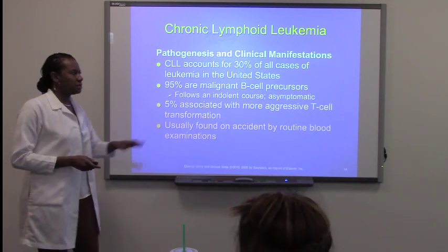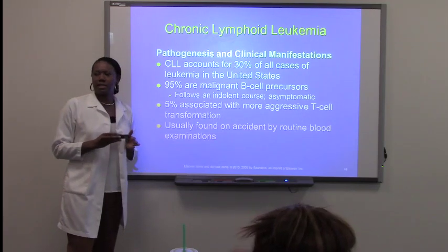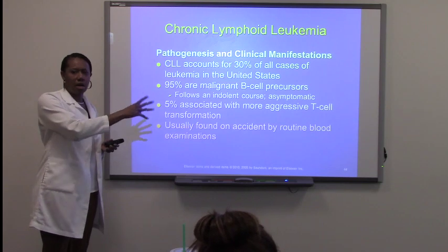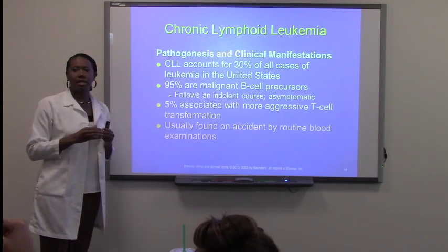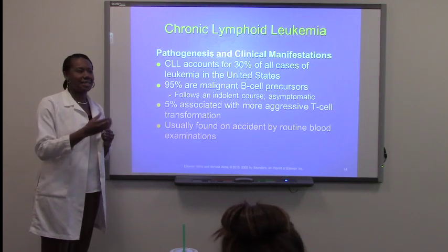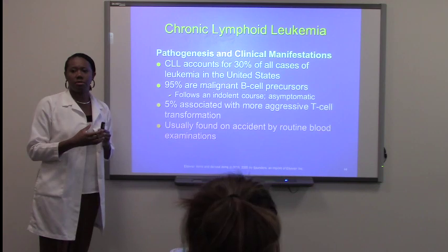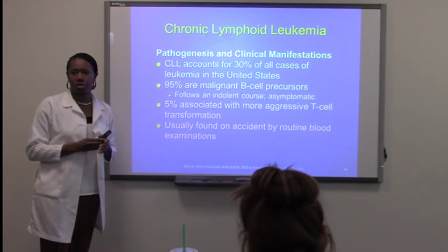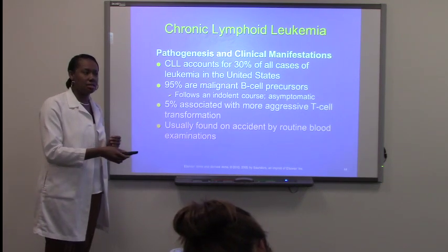Now let me say something about B cells and T cells. When we have a leukemia that attacks B cells, that is usually a little more common, okay, type of lymphoid leukemias. But at any time that we have a leukemia that attacks a T cell, it is very aggressive, very, I don't want to say deadly, but not a good situation, okay, not a good prognosis, I'll put it that way. Anytime a leukemia or a cancer attacks a T cell.